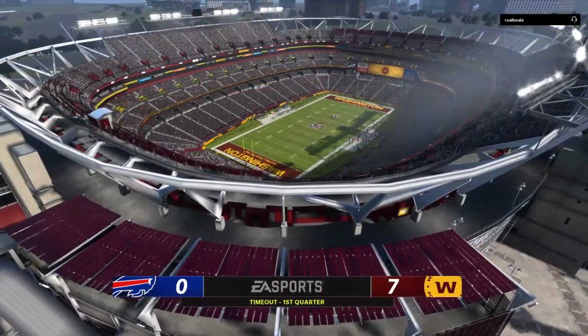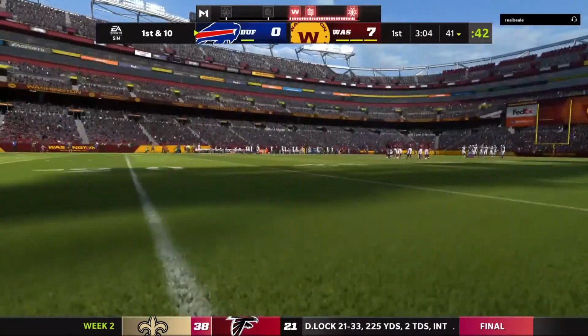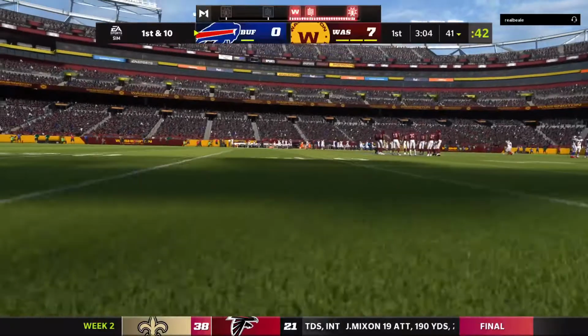Play clock down to 3, and we're going to get a timeout here. And that's their 2nd charged timeout here in this 1st quarter. They're down to 1 remaining.